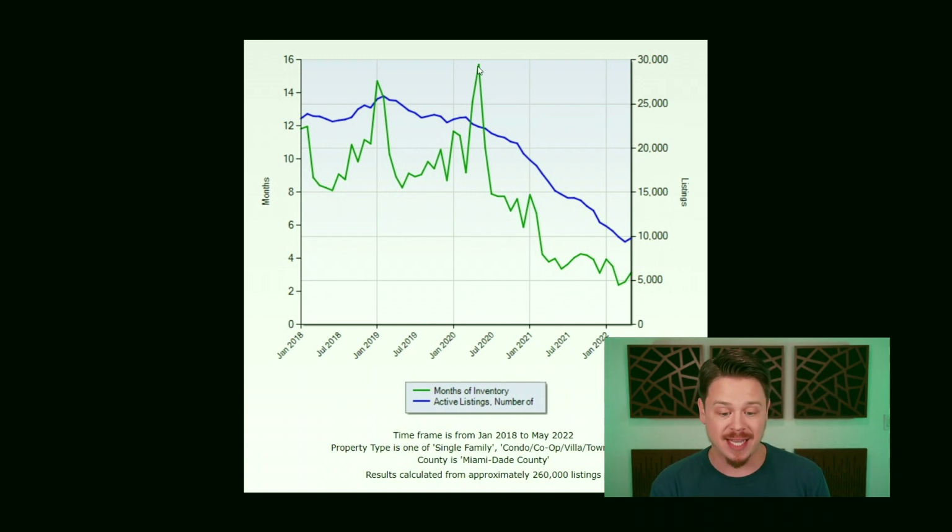But what happened is sales picked up, and that's why you see months of inventory dropped, right? And sales have been continuing to be steady at the same time that active number of listings has dropped. So what does that do? That gets our months of inventory dropping, okay?